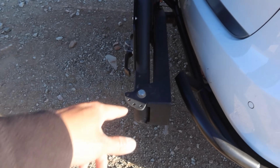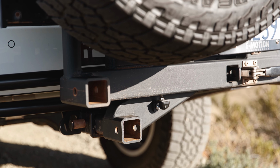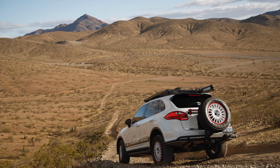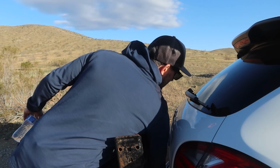So does this actually tie to the chassis, or how does it? This is mounted to the tow hitch, but it's loaded so it doesn't wobble. Which is really nice, and you can still tow a trailer. Through this hitch receiver, you can still tow 10,000 pounds, which is more than the car can tow. But the 7,700 pound tow capacity that this has is pretty amazing. It's nice because it swings open and you can still access everything you need in the back.